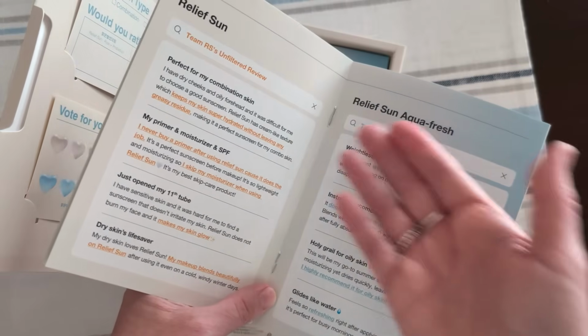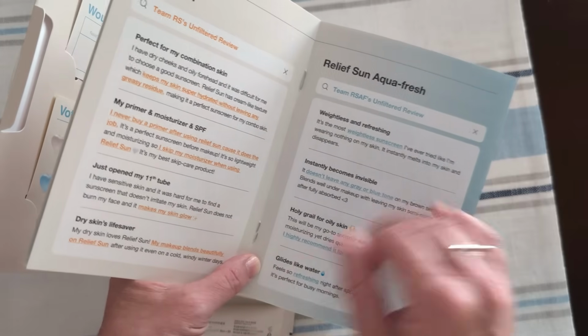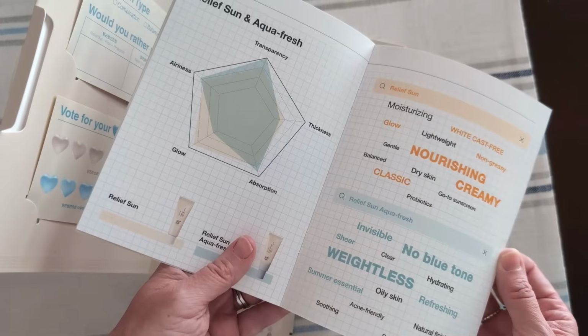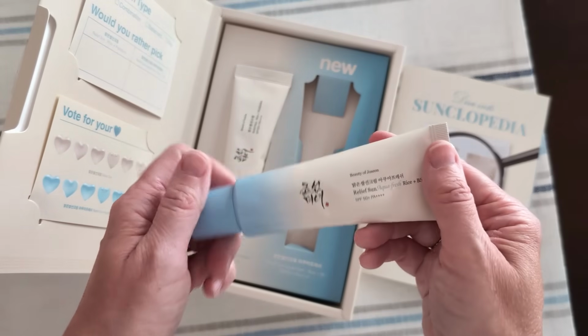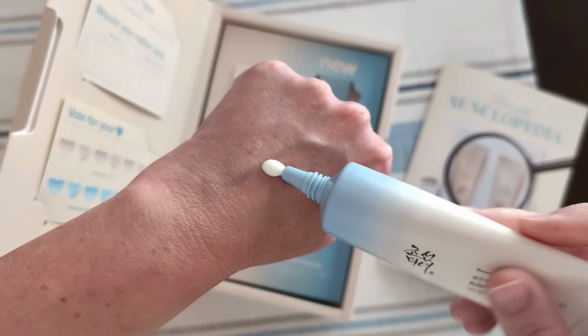And it's funny, they even have reviews from their team in here, like it's the most weightless sunscreen I've ever tried, like I'm wearing nothing. Again, not gonna read it all, but this is a very comprehensive guide that they sent me. So anyway, let's go ahead and just try this on my hand. I'll see what it feels like. Let's just squeeze out a little bit.